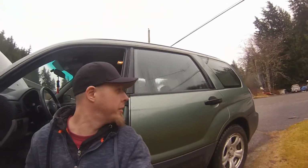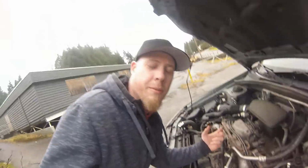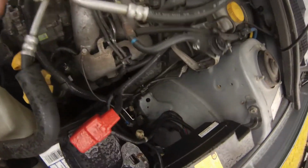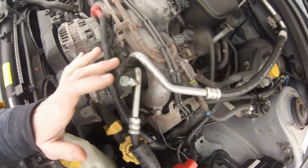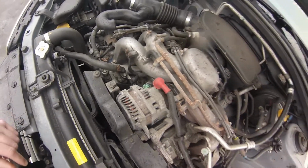this is the Forester, if you remember this guy. This is the one that had that fuel injector leak that I doubled up the O-ring on, and so I've let it sit outside and run for a while, just to try and find out what might be going on. So I came right to the fuel injector and had a quick look. Everything looking really dry over here. Relatively up top, there's a little bit of seepage out of this power steering pump.